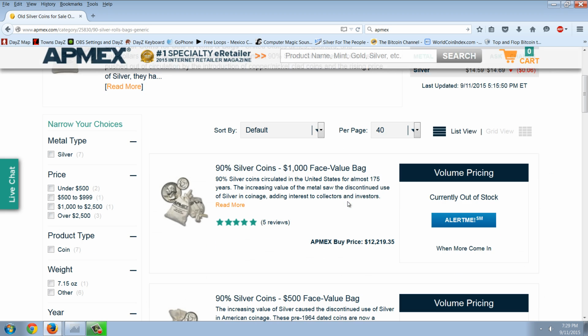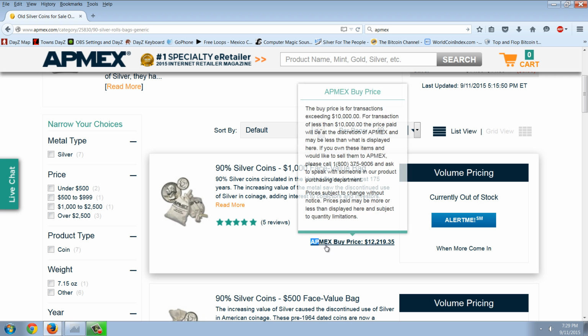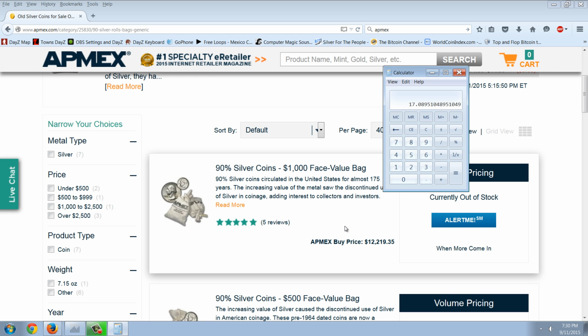Now, the important takeaway I wanted you to see from this is this figure right here. This is the APMEX buy price, $12,219 for a $1,000 face bag. That's going to be the really important number, and I'm going to show you why. If we bring out the calculator here, we'll take our number of 12,219 divided by the 715 ounces in the $1,000 face bag, and there's your price, $17. This means that APMEX is buying junk silver for $17.